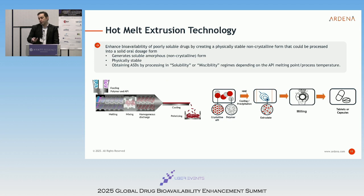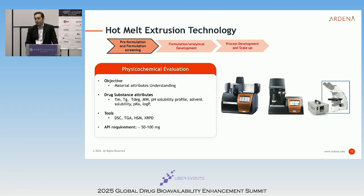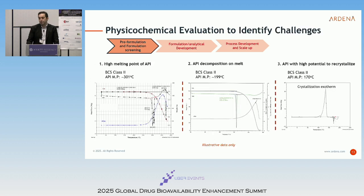Basically, extrusion and then pelletizing to get the solid dispersion pellets, milling into powder, and then downstream work to develop tablets or capsules or granules to be filled into sachets. Again, some pre-formulation techniques, usually for HME, we have DSC and TGA to evaluate the thermal properties of the drug, and also hot stage microscopy to actually be able to visually see what's happening to the drug as we heat it up in presence of polymers or polymer mixtures with surfactants.